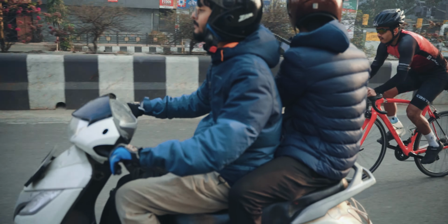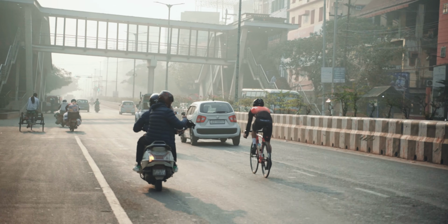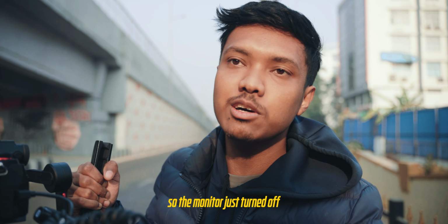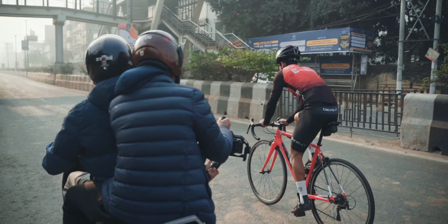Anyways, our plan was to get the cycling shots first, since Guwahati here gets too crowded during the day. So we got up at 5:30, and by the time it was sunrise, we started shooting. So the monitor just turned off and we changed the batteries. Now we are going to take the same shot again.